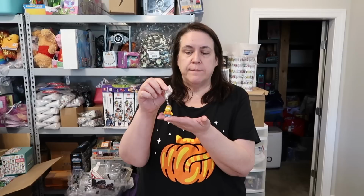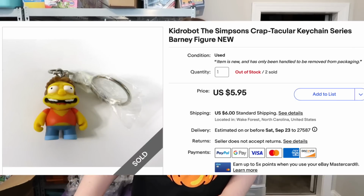Here's another little blind bag type item. This is a Kid Robot Simpsons keychain. These don't sell for very much money. They sold for $5.95 plus shipping.